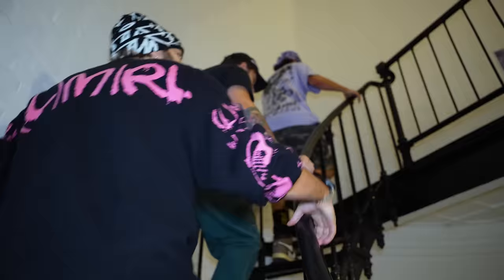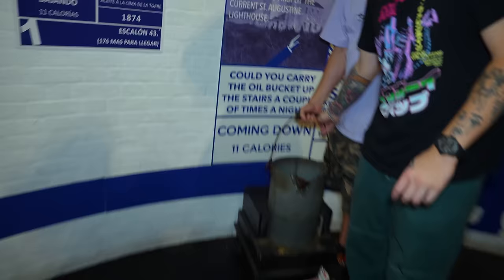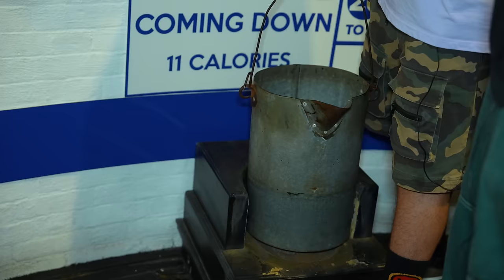Could you imagine carrying this the whole time? This bucket represents the weight that the lightkeeper would have to carry up and down the stairs all day, every day. That's pretty heavy. Apparently they hear the bucket being lifted up and put down as well. Yeah. Sure. It's a heavy bucket.